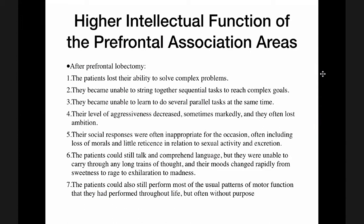And to talk and comprehend language, the patient can still talk and comprehend language, but they are unable to carry through, yung maintaining the thought process. So nasa prefrontal association area siya. And a patient could also still perform most of the usual patterns of motor function that they had performed throughout life, but often without purpose.